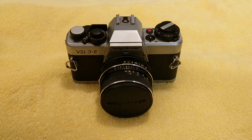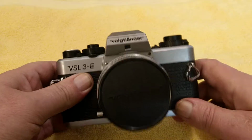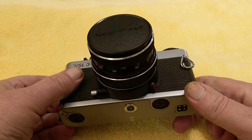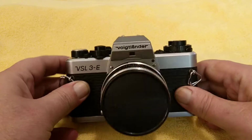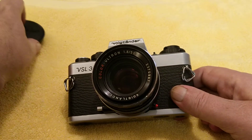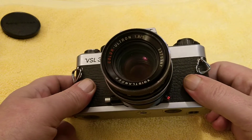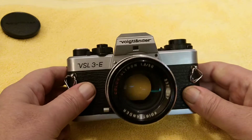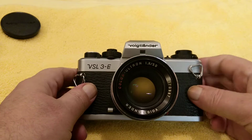This arrived yesterday and I'm just going to have a quick overlook of it. This is like a first impressions video really. He did list some issues with the camera, but from what I've seen so far it's pretty good. Nice Voigtlander cap on it. Because it's a Voigtlander, it's fitted with a Voigtlander lens. This is a Color Ultron 50mm 1.8. As you can see, it looks very, very similar, if not identical, to the Rollei version.